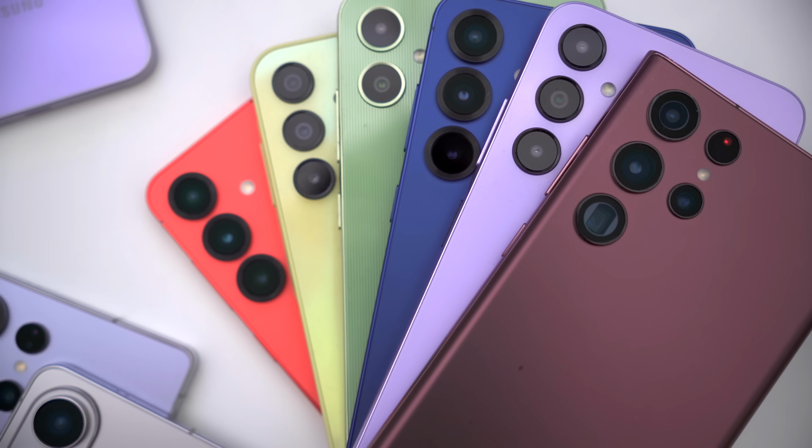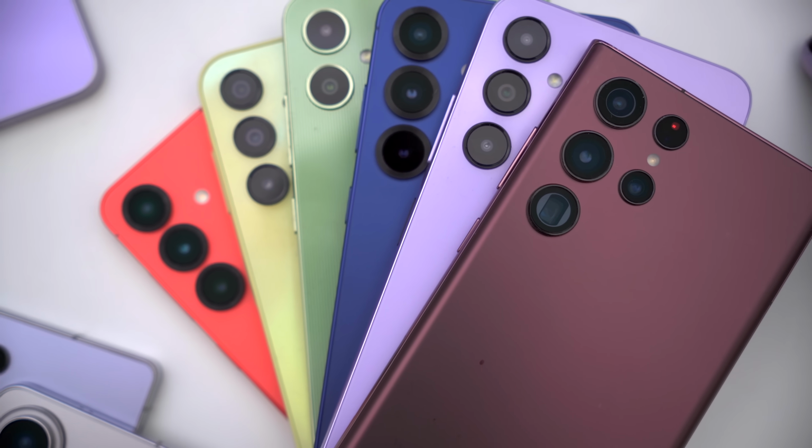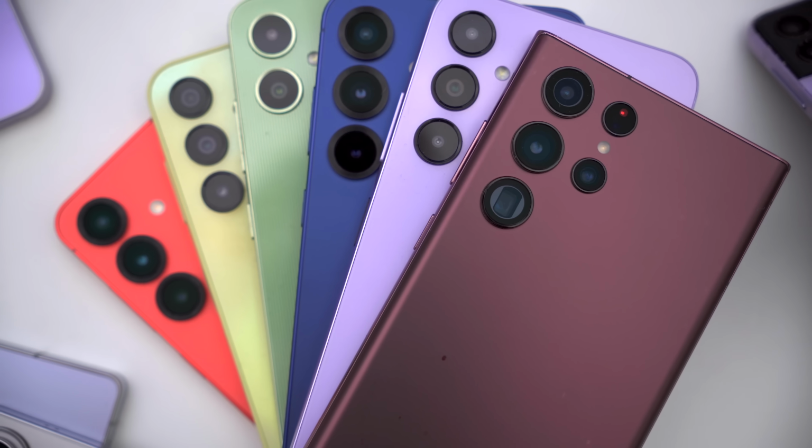Those are my thoughts on some of the best Samsung phones to buy right now and to keep for a little while too.